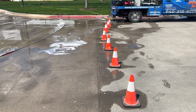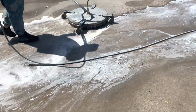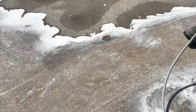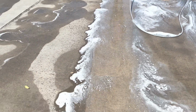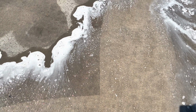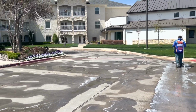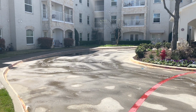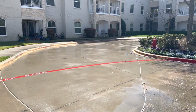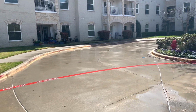Obviously, it's still dirt and grime all over it, but you watch right here where the surface cleaner's at when it's going down. You can definitely see the difference. So, got quite a bit left to go. But looking good. You can see we got all that sidewalks and everything over there. Nice and clean.